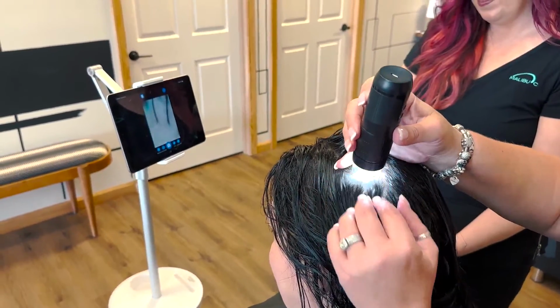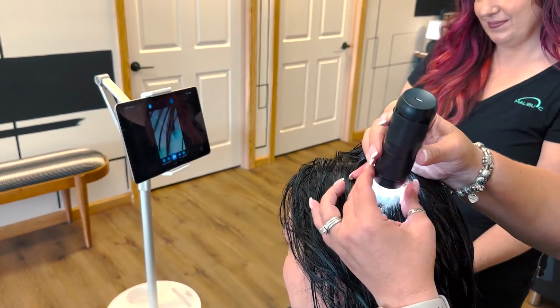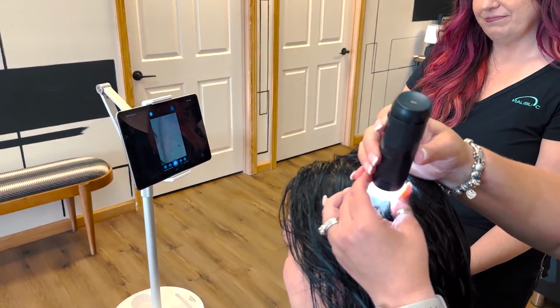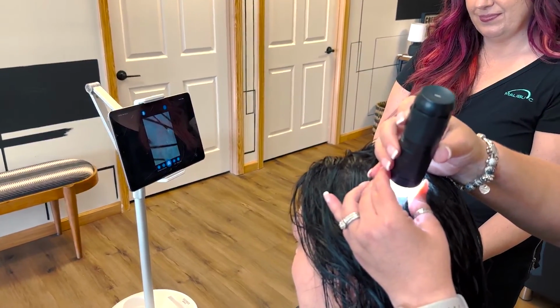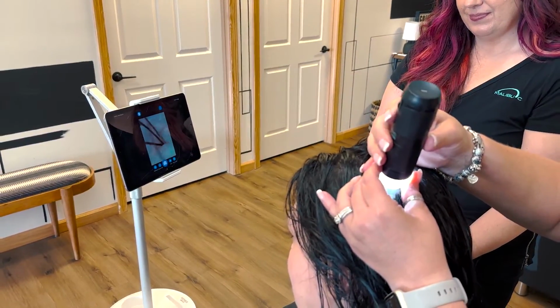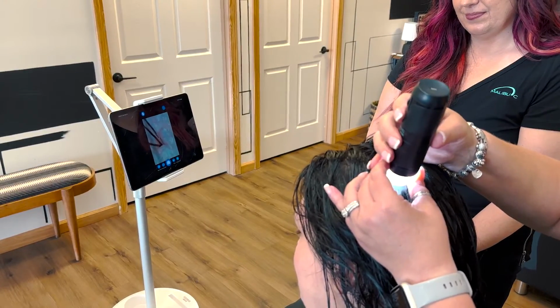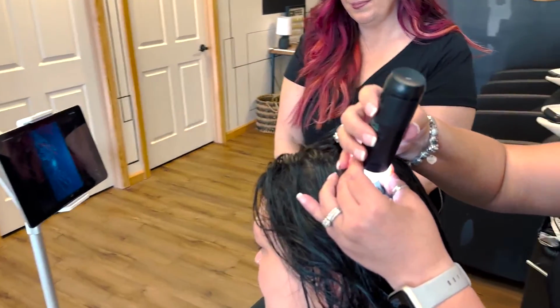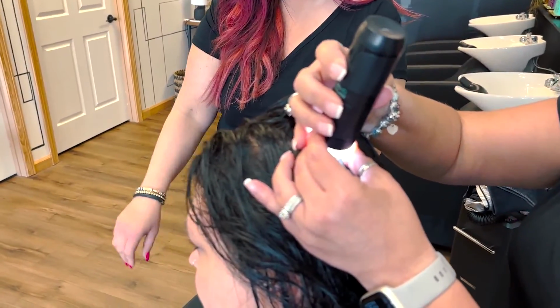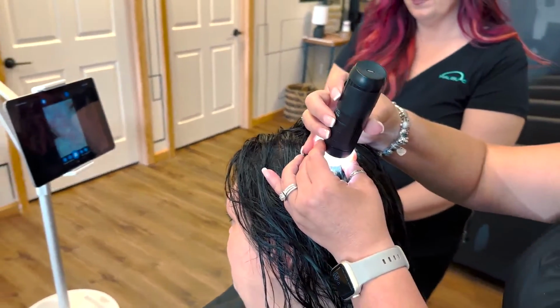Now, something to really remember, guys, as cosmetologists and barbers, we are not allowed to diagnose. We do not diagnose. So what I will do is if I see something that's abnormal, I will take the pictures, I will send it to the client, and I will tell them to go take it to the doctor. And we've caught quite a few things actually that way.